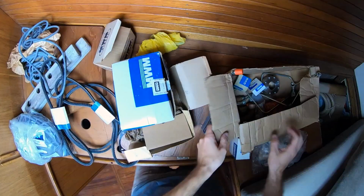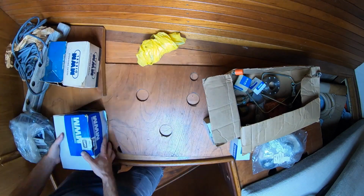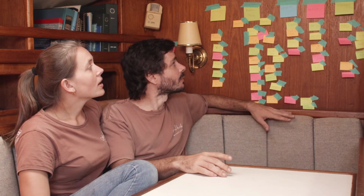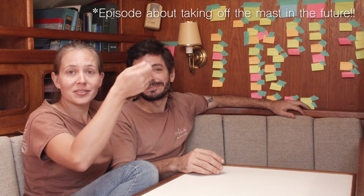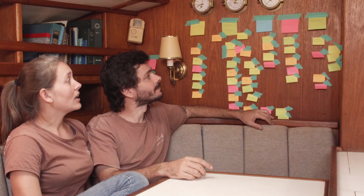And actually the boat has so many spare parts for the engine that we need him to go through these spare parts and tell us which ones we can use, which ones are expired, and these kinds of things. About the mast. We didn't know if we were gonna put the mast down. But actually we started touching some parts and we needed to take the mast down.